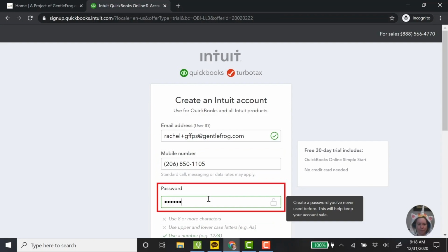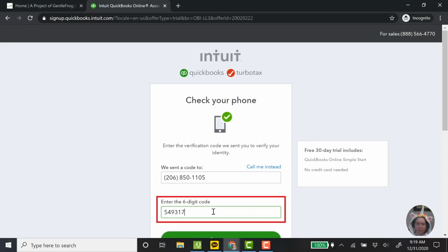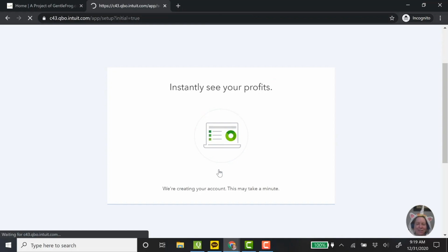Password. All right. Let us wait while the code comes in. 7, continue. It says instantly see your profits. I don't think that's true. I feel like I'm going to need to do some work before I see my profits.